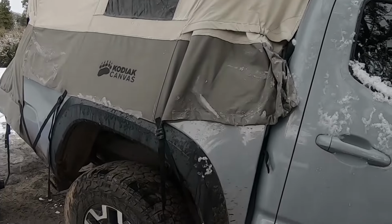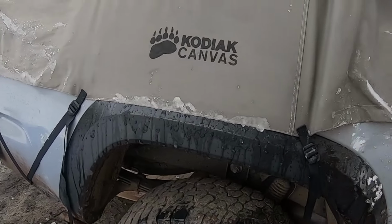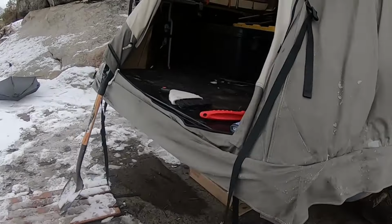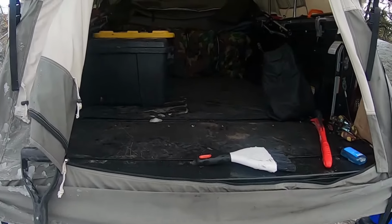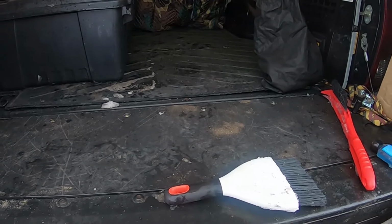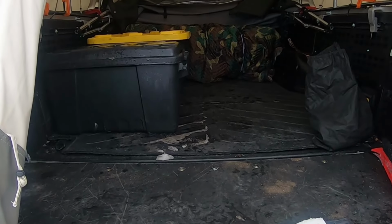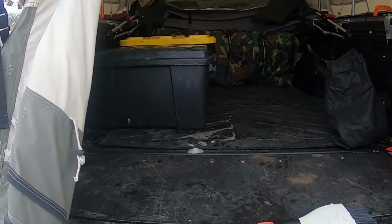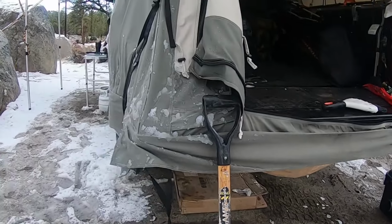And then all the straps here are fairly tight. I don't even do the back straps. I really don't see any need for it. It tucks underneath the truck. They have a rubber sheath here that you can put in over the tailgate, but I like the flat, hard surface. And I've never really had to use that. But if you wanted to, you could stick some stuff underneath there to keep it dry.